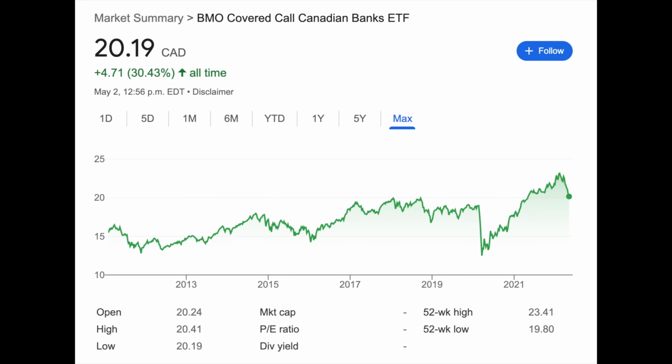Again, the distributions are monthly. I haven't mentioned that yet. I think more or less that can sum it up for this one. A shorter segment, because this is a fund that I think is a very reliable choice for dividend investors, income investors. Today, the shares are trading at $20.19 Canadian with the very attractive 6.3% yield.